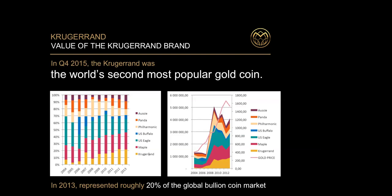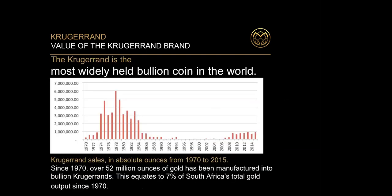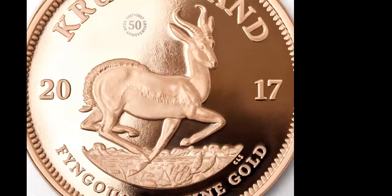It's anybody's guess what that situation is currently. So as you can see, Krugerrand is the most widely held bullion coin in the world, and since 1970, over 52 million ounces of gold have been manufactured into bullion Krugerrands. This equates to 7% of South Africa's total gold output since 1970, which is an amazing achievement.